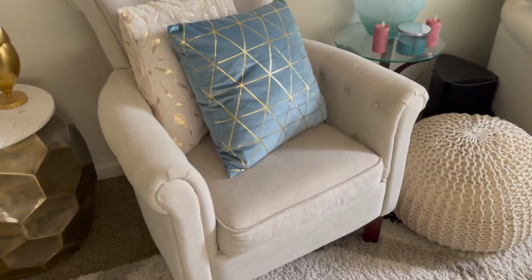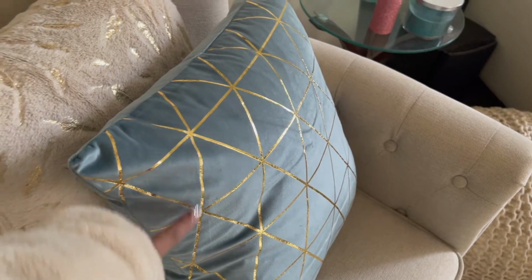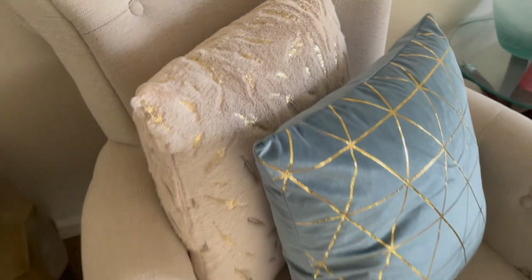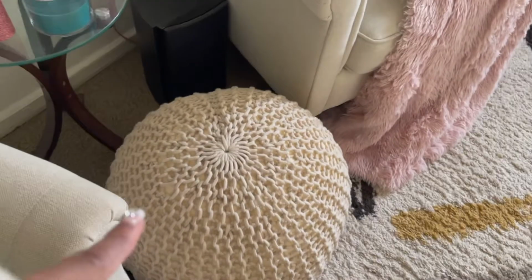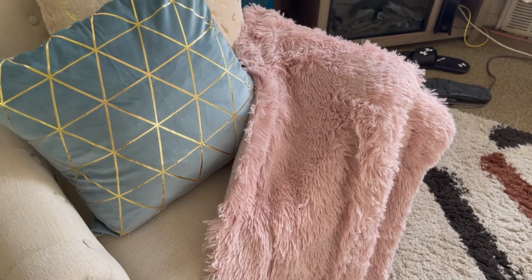And the ones in the back have a nice soft velvety feel to them. And in the back is this nice little fur one. This is also a cushion cover that I purchased on Amazon. And you've got my poof on the floor that just matches everything, and then this same pattern over here. And then you also have my rose gold throw.